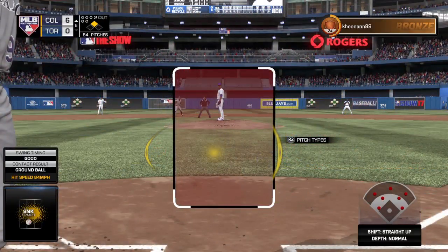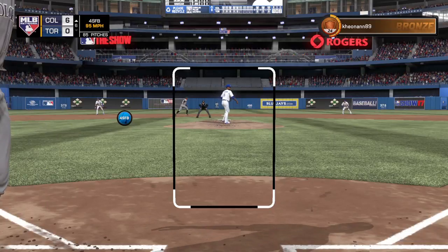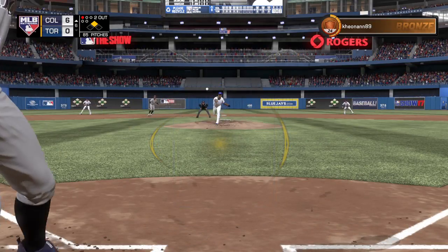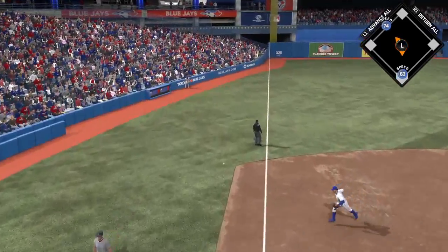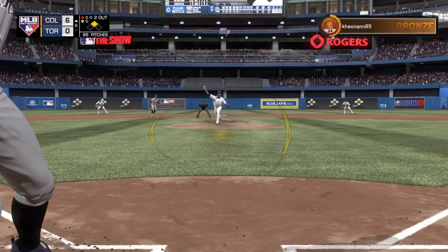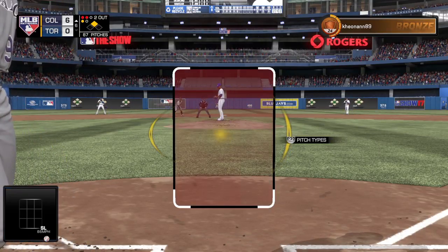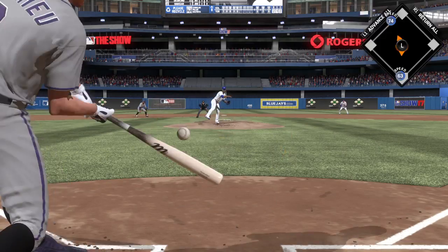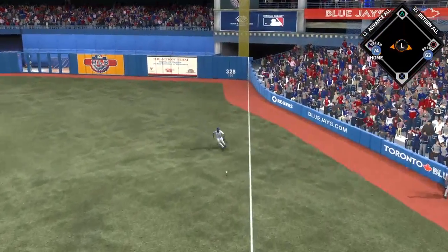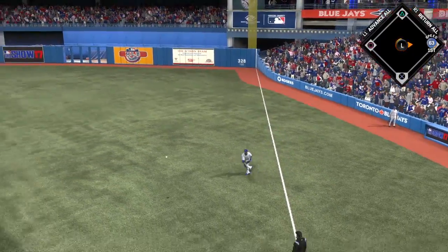Ready for another chance? DJ LeMahieu. He's got a hit in 3 at-bats to this point. In on the hands a bit with the fastball. It's 1-0. Down the third baseline, but a foul ball. 1-1. And a slider misses here. 2 balls and a strike. He's set, and the 2-1 pitch. And here's a ball hit in the air. And that's going to get the job done. It's a base hit. In to score, the runner from second.